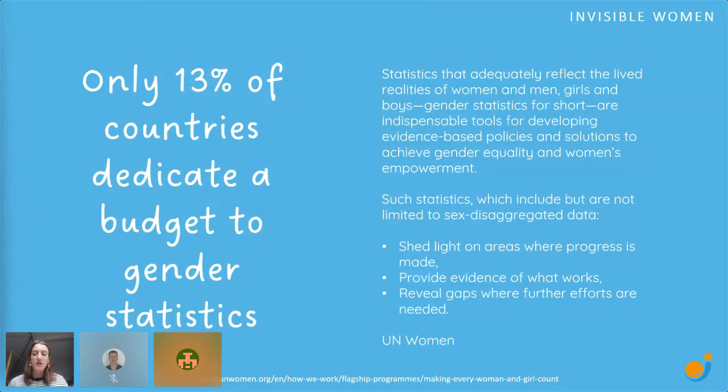This also highlights that data is super important in order to shed light on areas where progress needs to be made. I think that's evident for all the topics that we're talking about in this presentation. Data really provides evidence of what works, and it also reveals gaps where further efforts need to be made. Statistics that adequately reflect the lived realities of men and women, girls and boys are indispensable tools for developing evidence-based policies and solutions to achieve gender equality and women's empowerment. It's really shocking to see that only 13% of the world's countries actually dedicate a budget to gender statistics. So I think it's something that really needs working on.